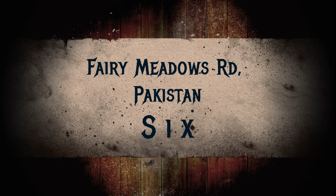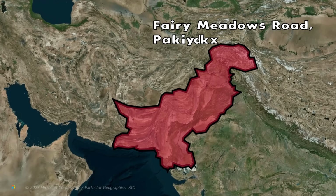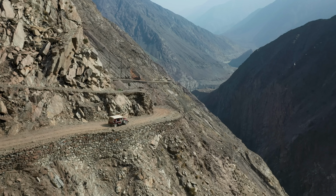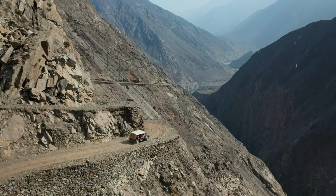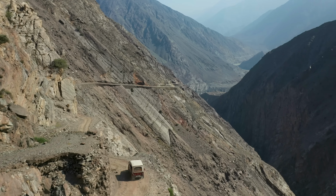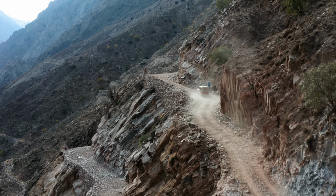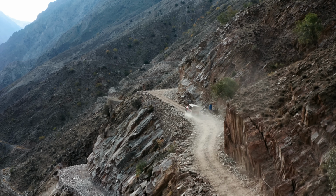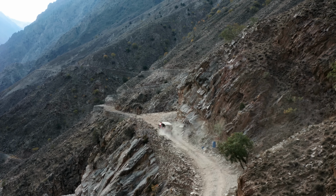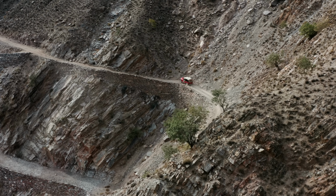Number 6, Fairy Meadows Road, Pakistan. Fairy Meadows Road is also known as Nanga Parbat Pass in Pakistan. It's only 10 miles long, but let me tell you, it's not for the faint of heart. Starting off, this road is like something out of a thriller movie. It's super narrow, only about as wide as a Jeep Wrangler, and guess what? It's not paved, and nobody takes care of it. Forget guardrails, that's like a pipe dream for this road. There's nothing between you and a drop of several thousand feet into boulders, basically, at the bottom.